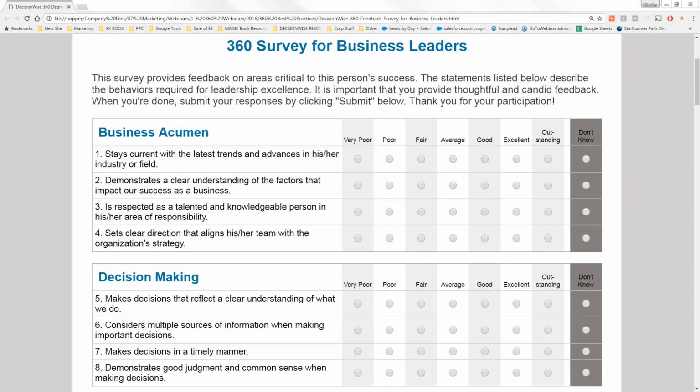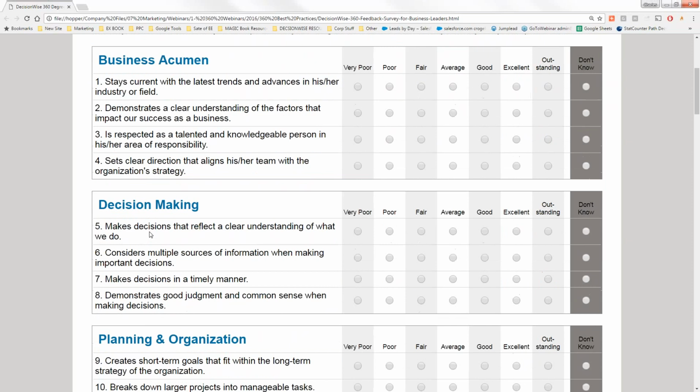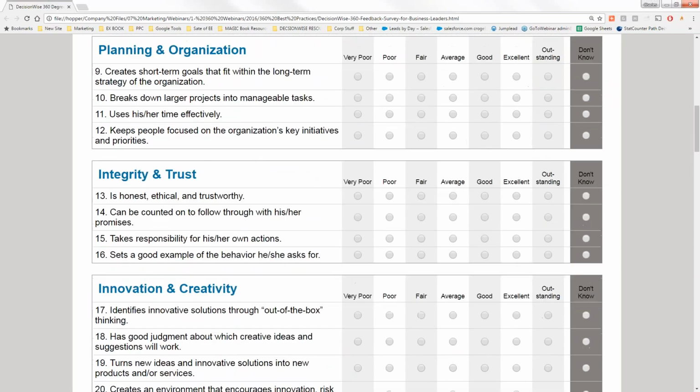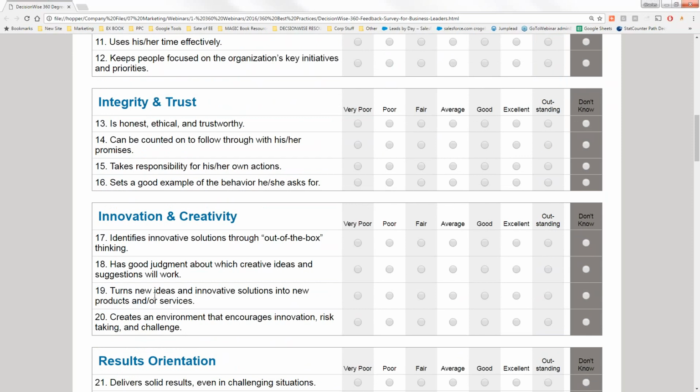Good point. So as you're looking at what questions to use, how to build this, most 360s are constructed based on a competency heading with the behaviors that describe the competency in each bucket. And so we've got decision-making, planning, organization, integrity, and trust. We normally include 4 behaviors with each competency. That's about a good number when people are taking a survey to get their head around.